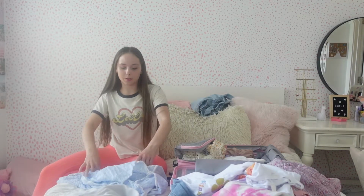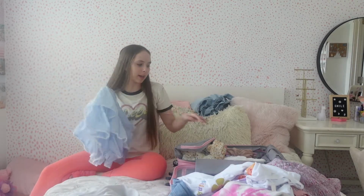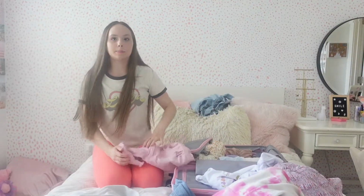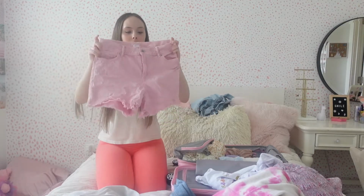They have this version, which is kind of the same, but it's a skort. So kind of nice, but I like this skirt better. But yeah, here's the other skirt that I'm bringing. And the last pants I'm bringing are these pink shorts from Sugar & Jade.